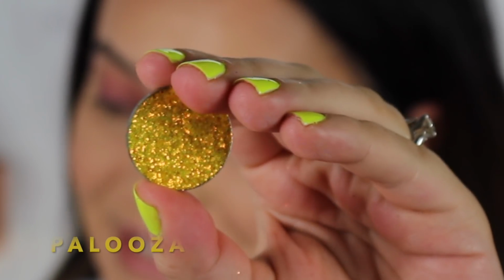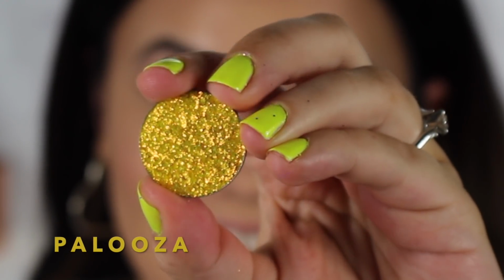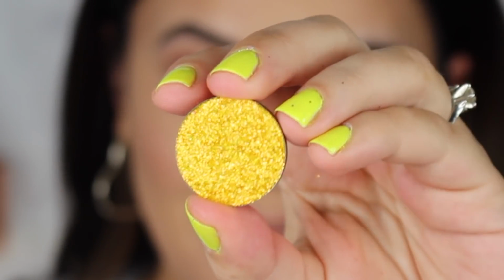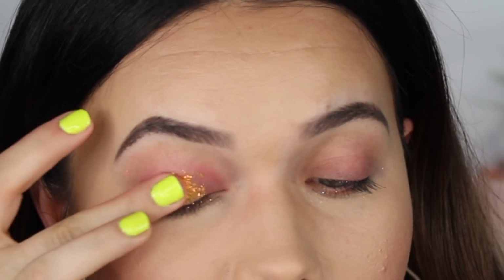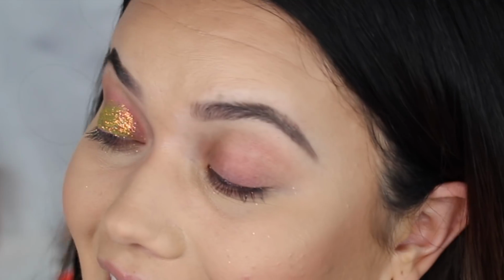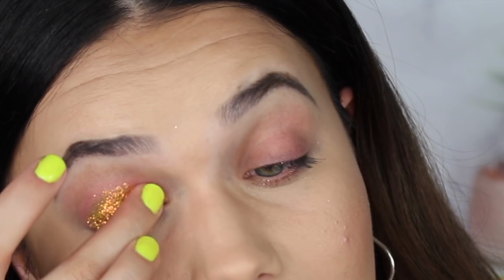This one is called Palooza. Look at that beautiful yellow, possibly some green in there. And again, this is it without the lights on. And here it is also with lights on. Beautiful. Oh, wow. I didn't expect this one to have such an orange flashback in it. It's really interesting. I can't have 8 favorites out of 8 glitter shadows. I can't do that. It's just not fair.